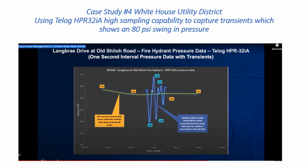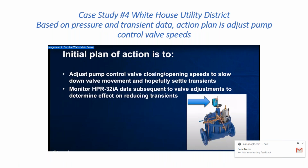So what did they do? After they were able to find this data, they put a plan in place. They went to the pump itself. They adjusted the pump control valve for closing and opening to slow down the valve movement and hopefully settle the transients. Then they went back and monitored the pressure after they made the adjustments in the valve to see what kind of impact it had on the transients.